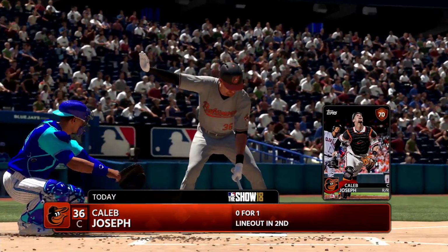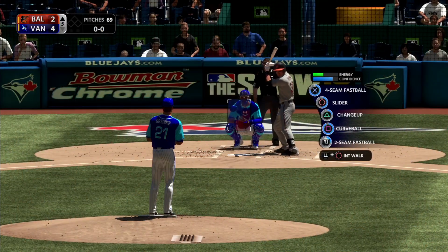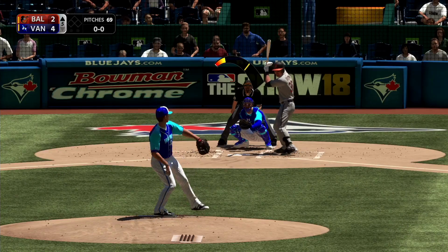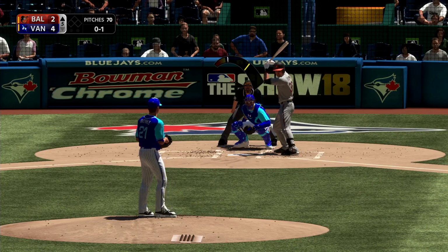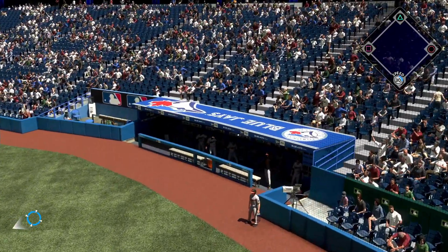So striding forward now, Caleb Joseph comes into this at-bat 0 for 1 in the ball game. Things not looking very good so far in this one, but we're still in the middle innings. They're down by a couple of runs, and this would be the right place and the right time to get something going. The last thing they want to do is to try to come from behind and win this one in the 8th or 9th inning.